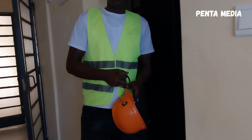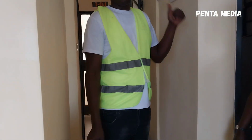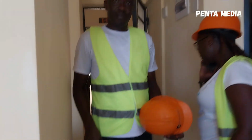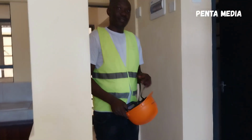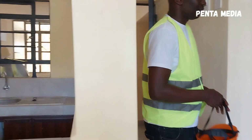What is it going for? I know the one bedrooms are all sold off, but there is the other project coming up. How much will the next project be going for? 1.95. Deposit 10%, so that's 195. Then the remaining amount you pay over 30 months. 30 months. Guys, that's a deal or not a deal.